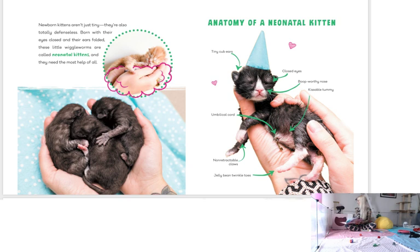Okay. Newborn kittens aren't just tiny, they're also totally defenseless. Born with their eyes closed and their ears folded, these little wiggle worms are called neonatal kittens, and they need the most help of all. This is one of my favorite pages, the anatomy of a neonatal kitten.